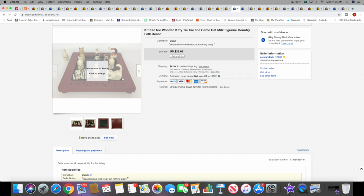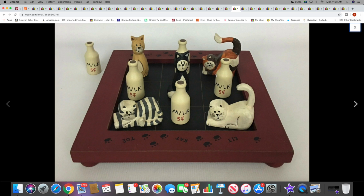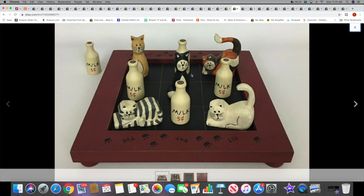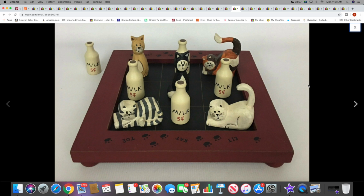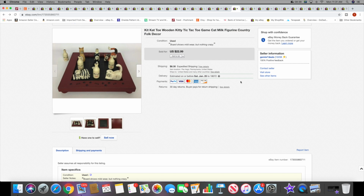This is so cute. This is so adorable. Look at this. For a cat person, this is just so cute. It's a tic-tac-toe board, and you just use these figures as the little pawns. But this is just so adorable. I wish they had one of these with dogs. I'd probably buy it. Or pugs, especially. Anyway, this sold for $22.99 plus shipping.